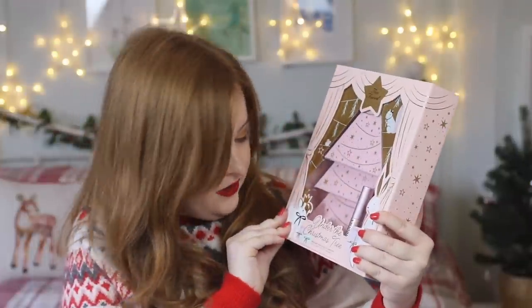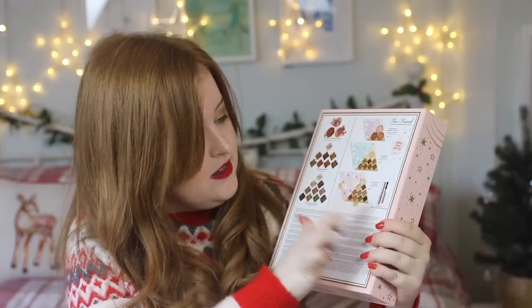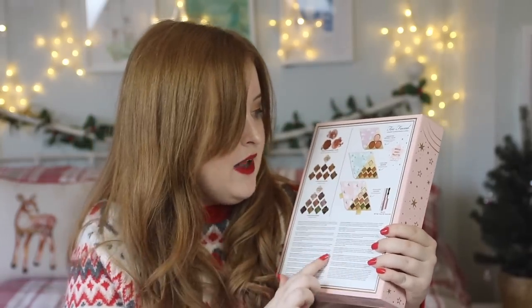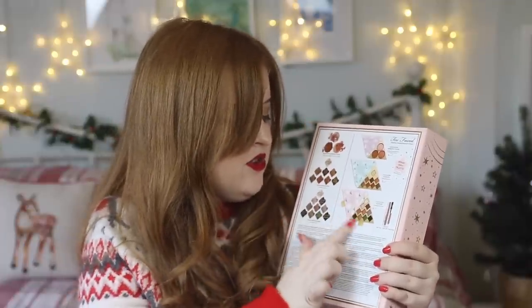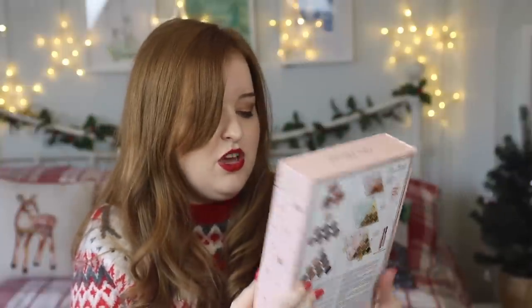My parents also got me a makeup gift set. To be fair, I don't really ask for a lot of makeup anymore at Christmas time because I get sent so much from PR throughout the year for my beauty blog, but I had seen this and I had mentioned I wanted it. So it's the Too Faced Under the Christmas Tree gift set, and inside this you get the little Better Than Sex mascara, and then you get three different palettes in there. So you've got one that's a face palette, one that's an eyeshadow palette, and then another eyeshadow palette, and they've got a variety of different colours in there, and I just thought that was so cute.